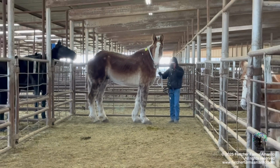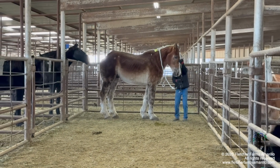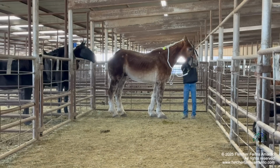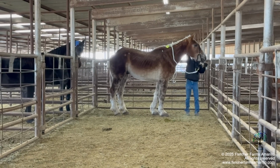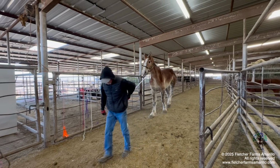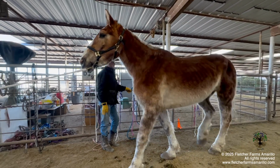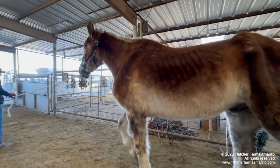This was the new gelding getting his halter put on so we could get him loaded onto the trailer to come home to the farm for a fabulous life of retirement. Come on, pal. Let's go. We're going home.